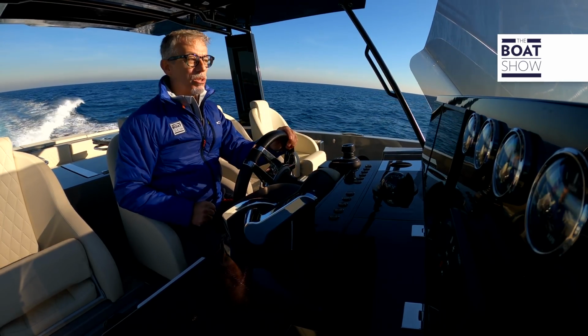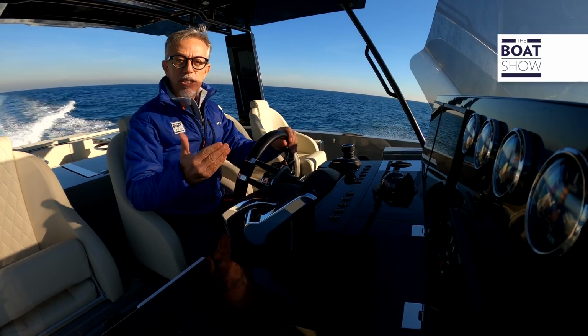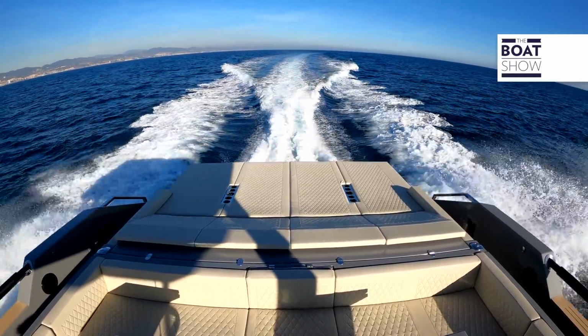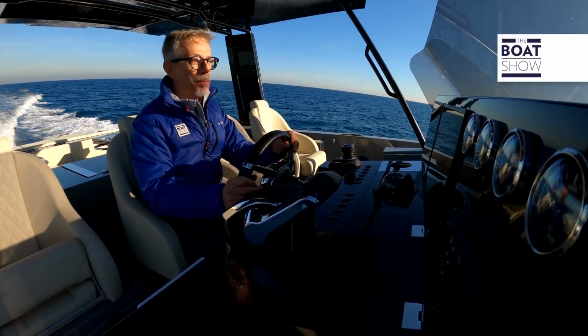Check out the trim of this boat. It keeps all of its hull immersed from bow to stern. And this way it suffers less the effect of the pitch caused by the waves. It's incredible. The acceleration is incredible. Maybe it's thanks to these engines, but perhaps it would be the same with more outboards, but with the same overall power.